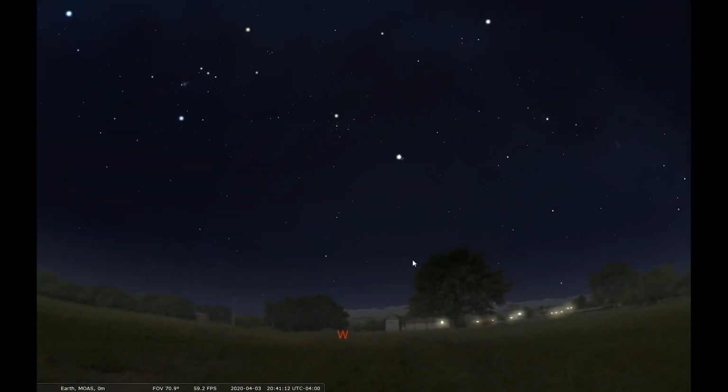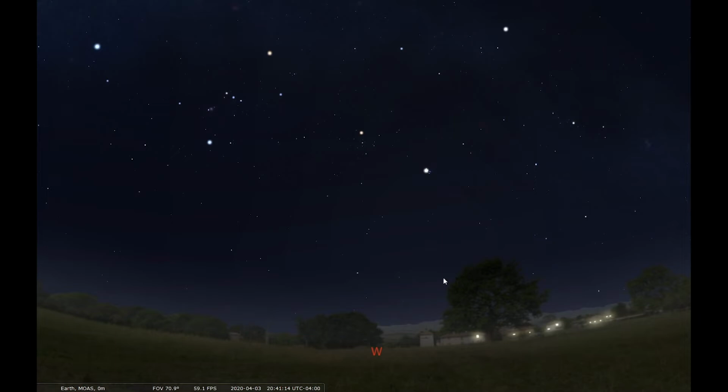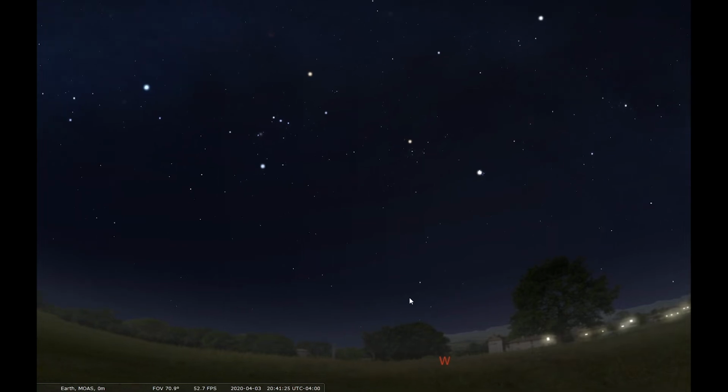But anyway, stay tuned for that cluster and that planet getting really close. On that night on Friday, you can see them until about 10:30, even 11 o'clock, especially if you don't have much in your western horizon. You'll see them for longer. So that's a good opportunity to see a wonderful conjunction.